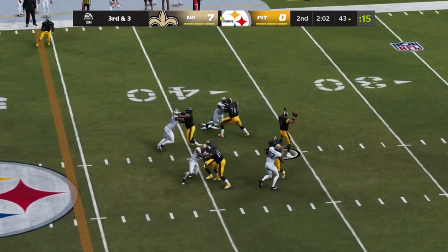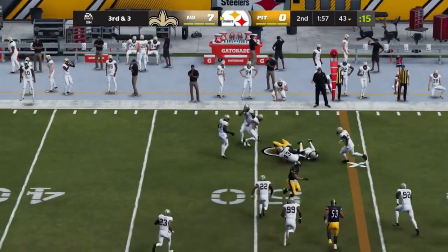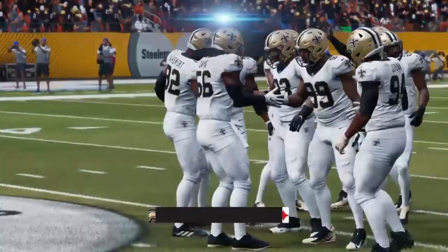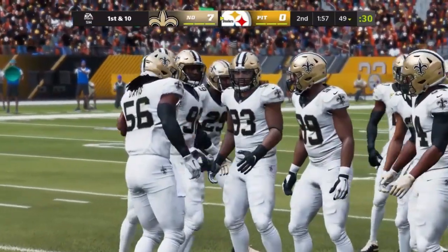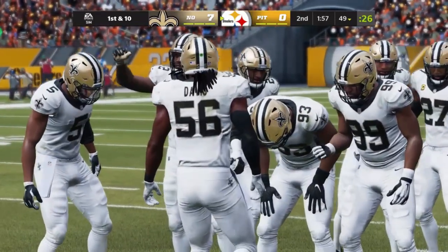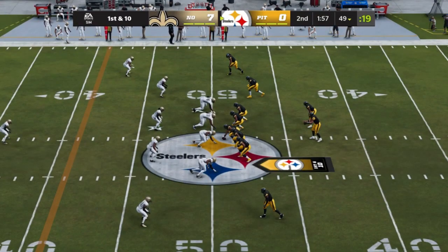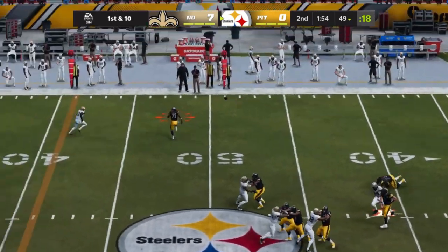Roethlisberger now to throw on 3rd down. Short little throw to Ebron. And he will have the 1st down as he's brought down up near midfield. 1:57 to go in this first half on EA Sports. Coming up at halftime in a little less than 2 minutes, we'll send you to Orlando where Jonathan Coachman is standing by. He'll have highlights and analysis of this first half.